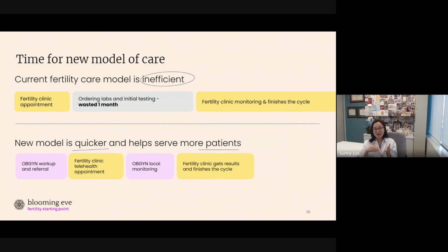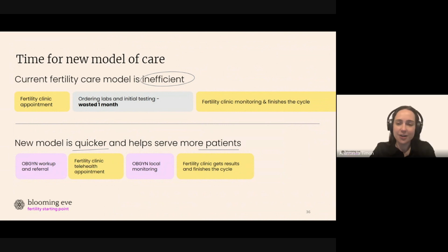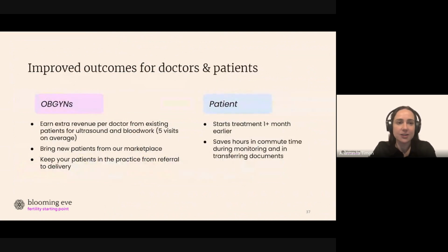Then if they live far away from a fertility center, they can undergo the monitoring with their local OBGYN, and then come here for the retrieval or the embryo transfer. So the fertility clinic gets results and finishes the cycle, and that will significantly shorten the overall process. And that is exactly what Bluminiv is helping OBGYN practices with. So yeah, would be happy to tell you a little bit more about that at the end of the presentation.